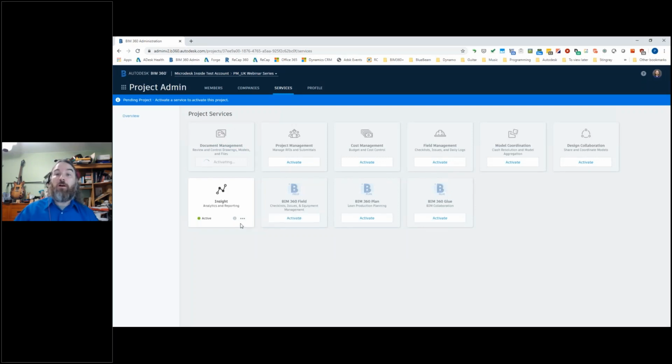And then if I wanted to activate other aspects of this, if I wanted to turn on BIM 360 field or model coordination or anything else, I can do so. And one of the new things that they just did was they gave you the ability to activate both classic field as well as modern field management at the same time. You also have the ability to deactivate some of these services as well. You can't deactivate document management though, because again, that's sort of the backbone library of the project. So this will go through that process and activate document management, and then I'll actually have something I can do in my project.